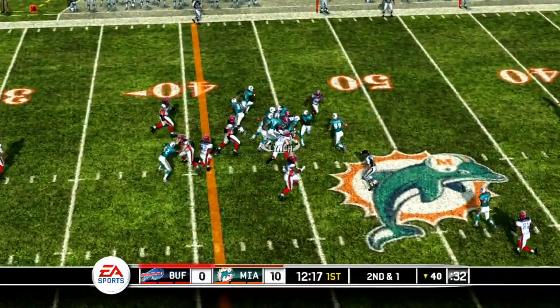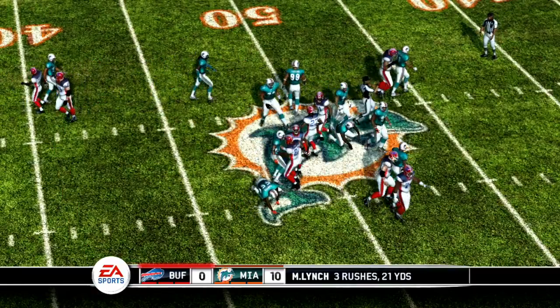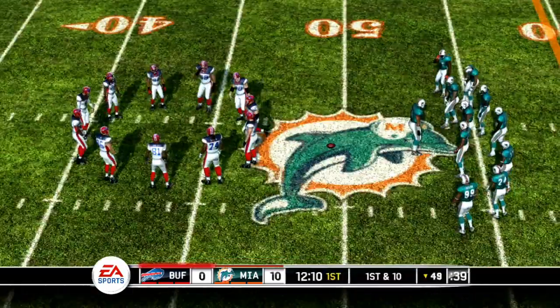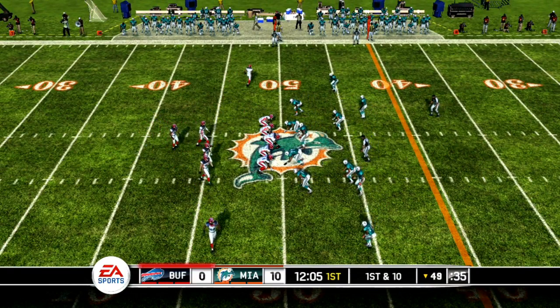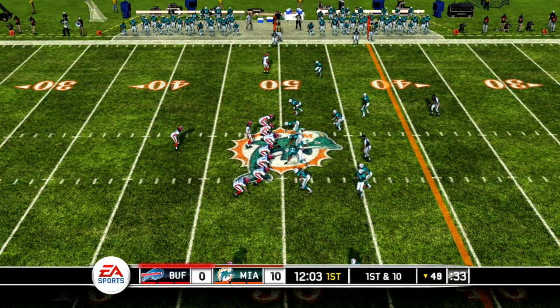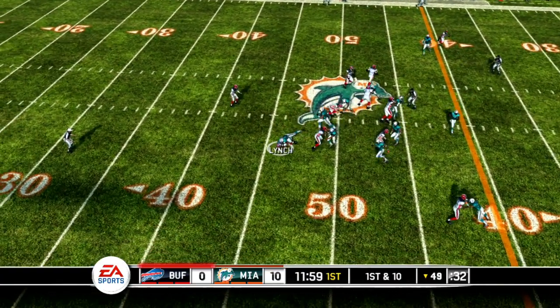They hand it off again. Langford was there on the tackle. Well, let's face it, defensive players get paid for sacks. They were really coming after the quarterback that time, and the delay caught them napping. Lynch on the give. Taylor tackles him for a loss at the 47-yard line.